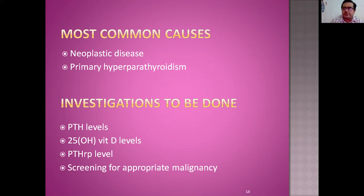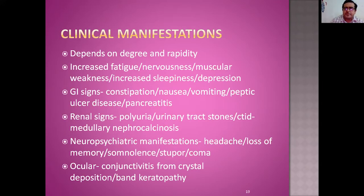This is not very easily available, and screening for appropriate malignancies. The clinical manifestations of hypercalcemia depend on the degree of hypercalcemia as well as on the rapidity of development of hypercalcemia. We can find patients presenting with increased fatigue, nervousness, muscular weakness, increased sleepiness or depression.